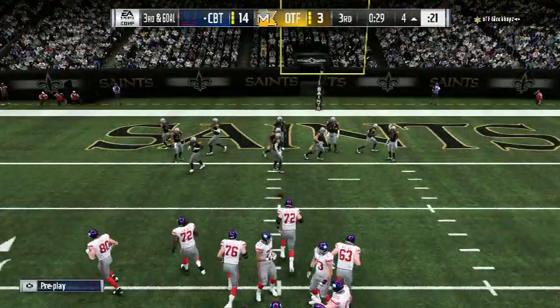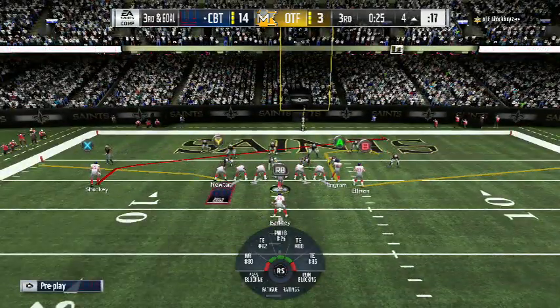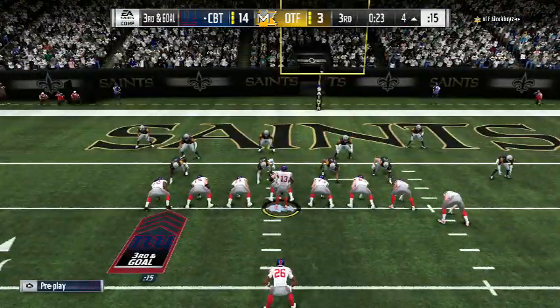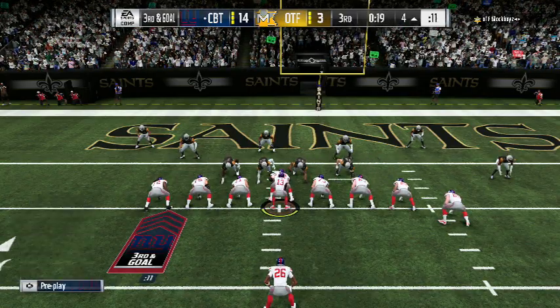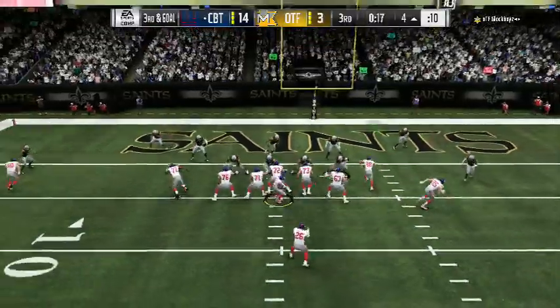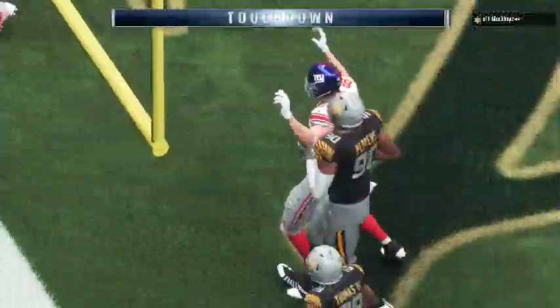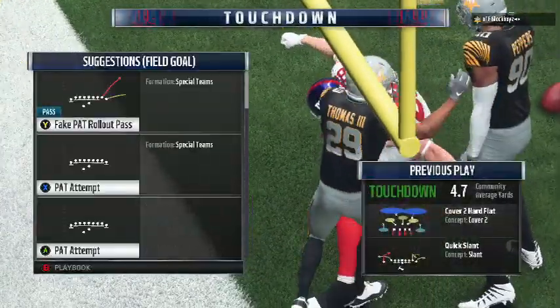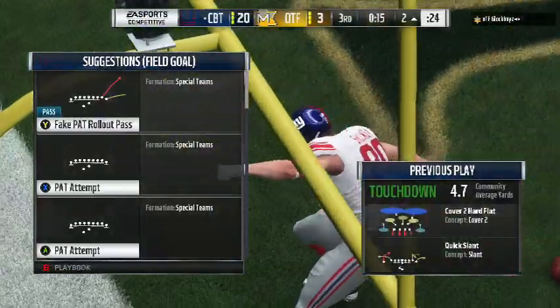The crowd here in the Dome making things difficult. 3rd and goal. Let's go. White, 90. They'll look to throw here. And he's got it. Touchdown, Giants. Jeremy Shockey from 4 yards out.